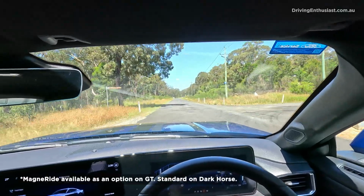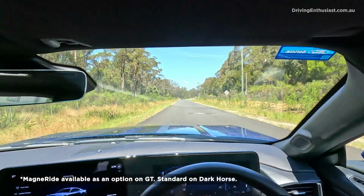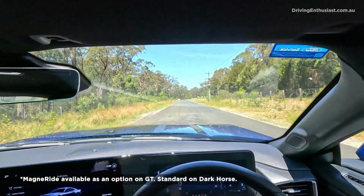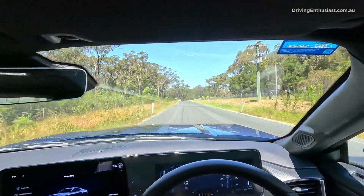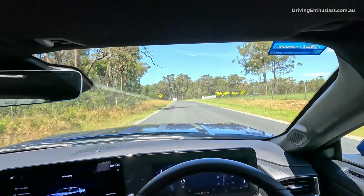but the top spec models do have a better ride. They've got the Magna Ride suspension as well, so it's adjustable. You put it into sport mode, it becomes a bit firmer if you're on a nice road or a track. Then you can put it back into the relaxed mode when you're cruising along dodgy country roads like this.